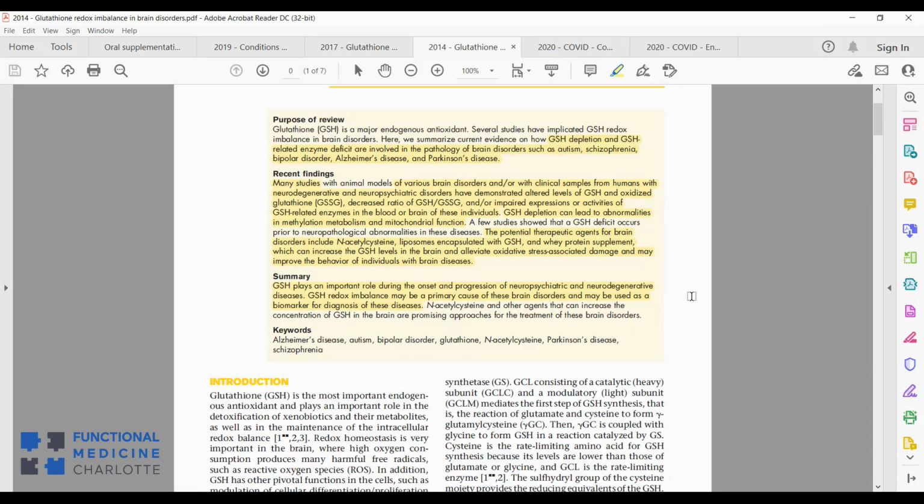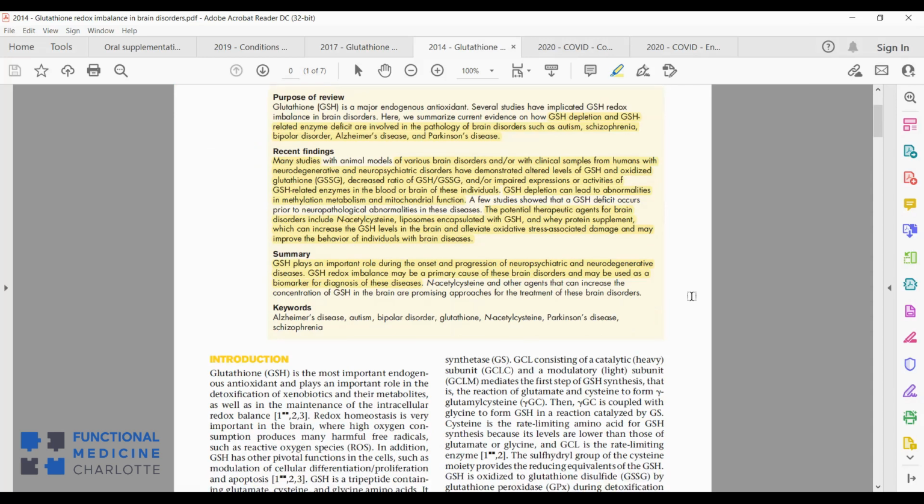So they say glutathione plays an important role during the onset and progression of neuropsychiatric and neurodegenerative diseases. Glutathione redox imbalance may be a primary cause of these disorders and may be used as a biomarker for diagnosis of these diseases. So, I mean, that's a heavy sentence right there. Glutathione imbalance or deficits could be a primary cause of neurodegeneration like Parkinson's or Alzheimer's, or of autism, schizophrenia, and bipolar. Like, that's a weighty sentence. And glutathione levels can be used as a biomarker for diagnosis of these things.